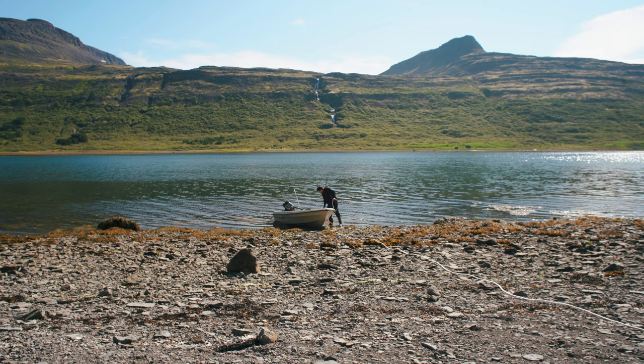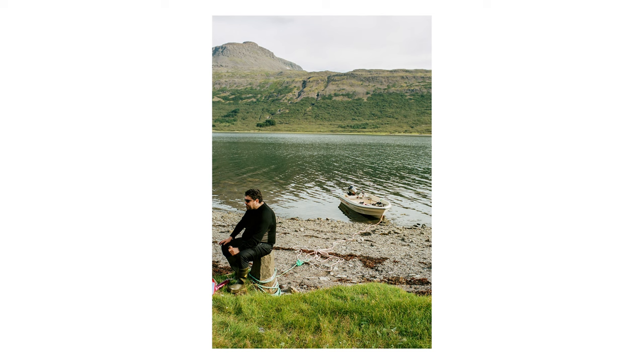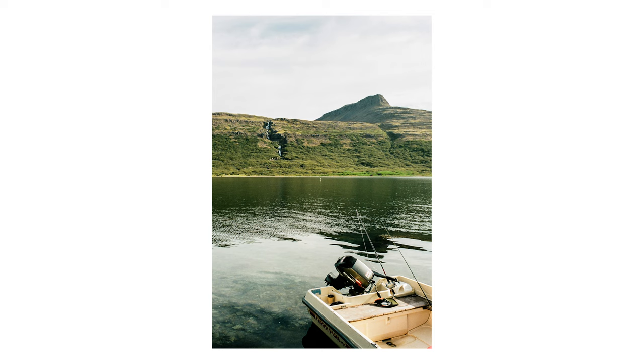So we made it safely to land. Everything went smooth. There, Ívar is just securing the boat so it doesn't go floating away when we go on our trip. And now we start our journey to walk into Geirþjófsfjörður. And there is, of course, nobody there. It's tranquil and peaceful and beautiful.